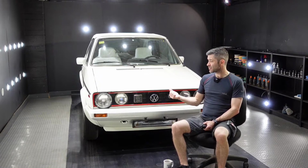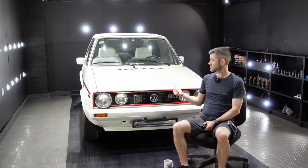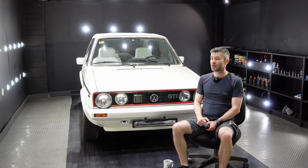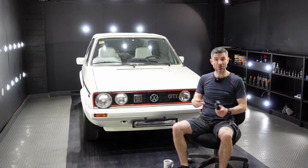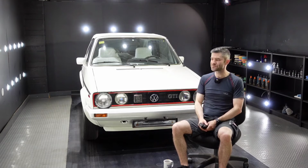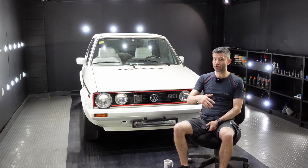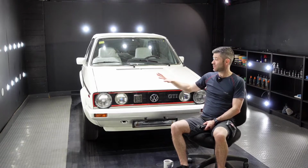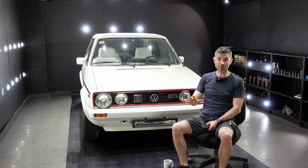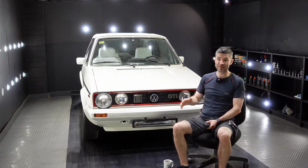Next car's in the booth, a nice triple white Golf Clipper. European car, I believe it's spent most of its life in Spain, so completely rust free, which is awesome. It's back over in this country. It's had a load of work done recently. The car basically wants for nothing. The owner just loves this thing to death.